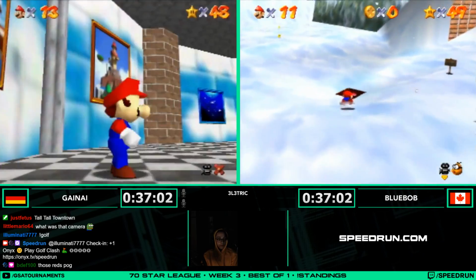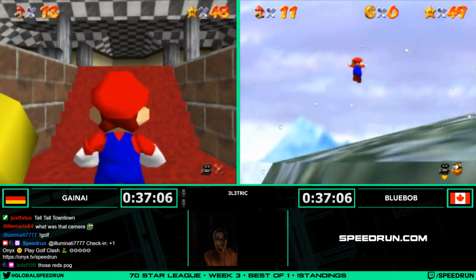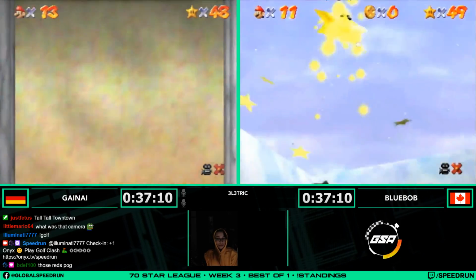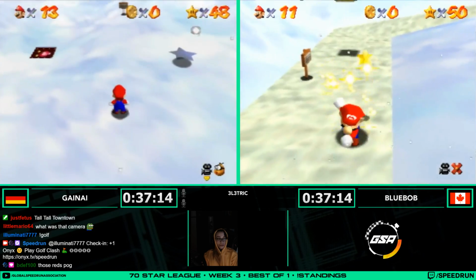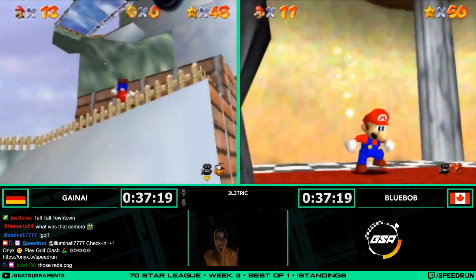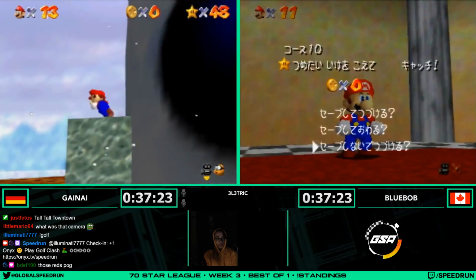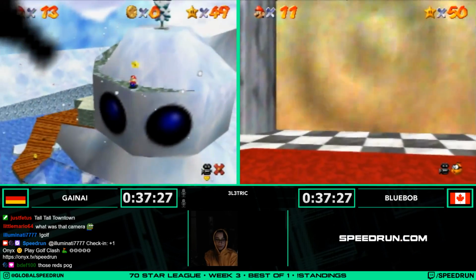And so now let's see if he goes for the double speed kick strat here. He does, nice. This strat's really tight. You can just do a single speed kick if you'd like there, and that's what I personally do, but if you want to go as fast as possible, the double speed kick does kind of help your alignment a little bit once you're on the slope, since it forces you to triple jump so late. Now Gainai on top of the Snowman's head. Very nice.